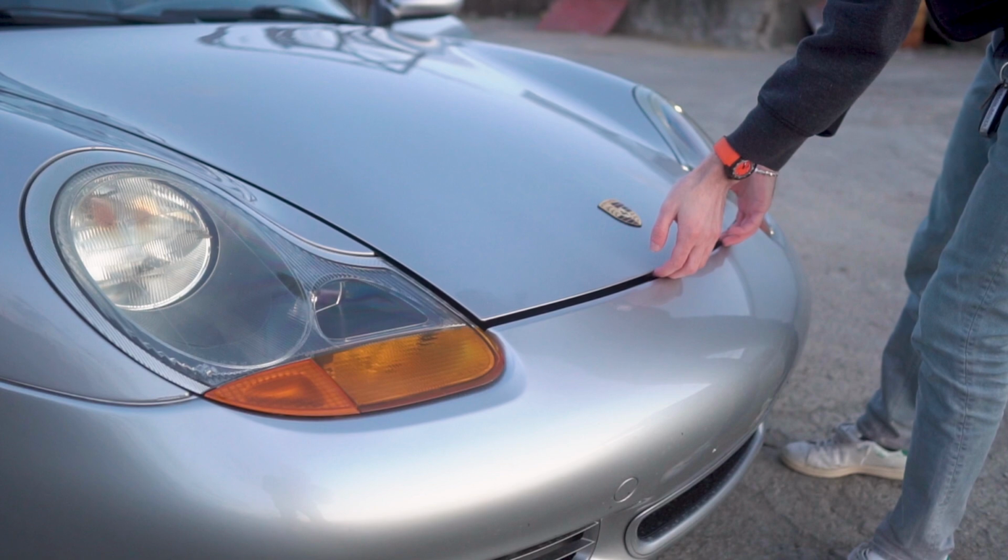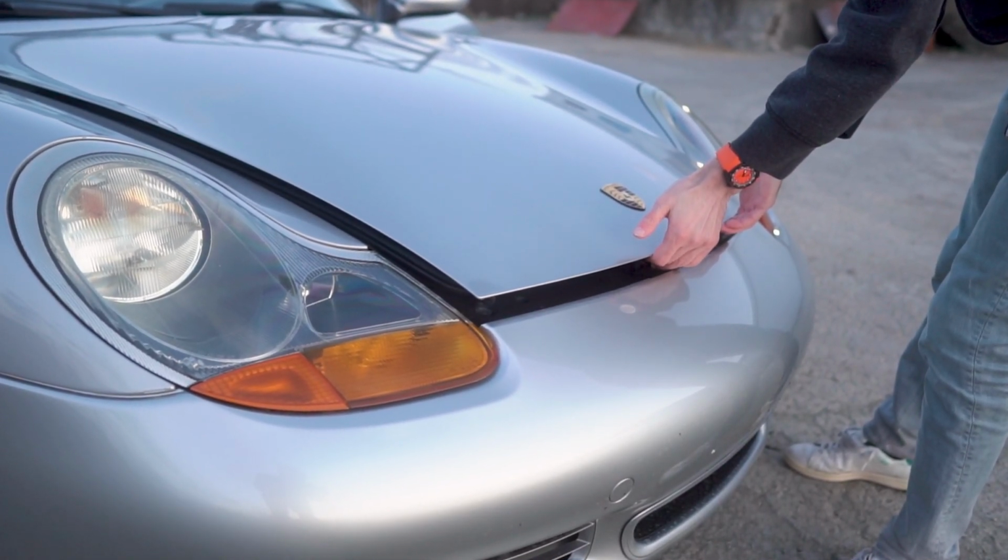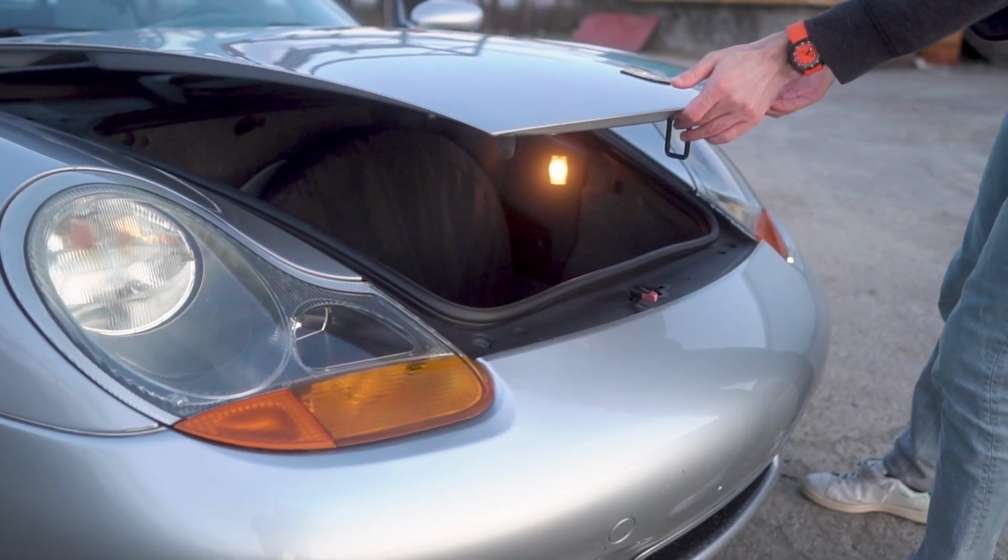Yeah. And I would say this is packaged better. I can do a Costco run. I fill in the front, fill in the trunk. Look at that. I'm having a good time.